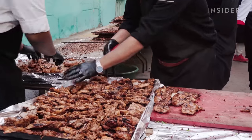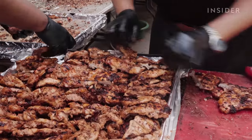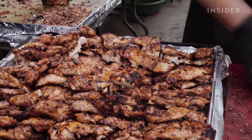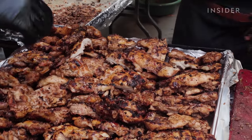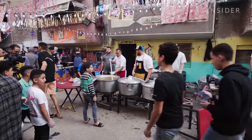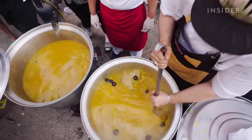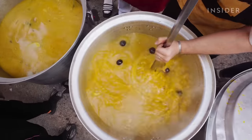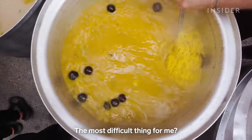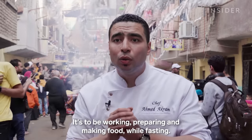The grilled chicken is then cut in half and put on a metal platter for packaging. In another area of the street kitchen, Chef Hamed is making 170 kilograms of rice, which is easier said than done.